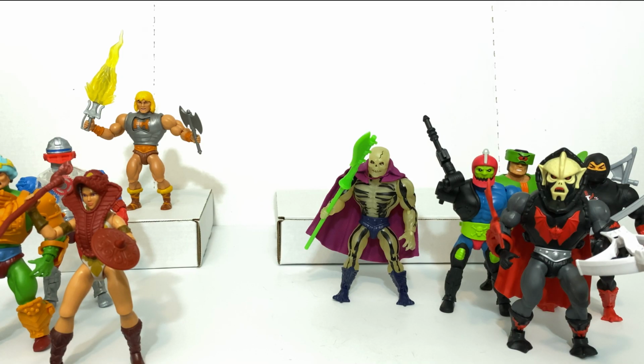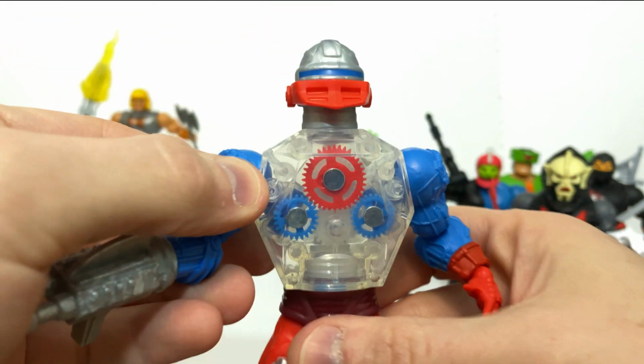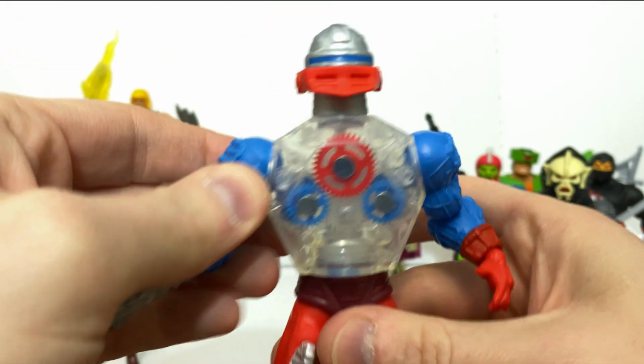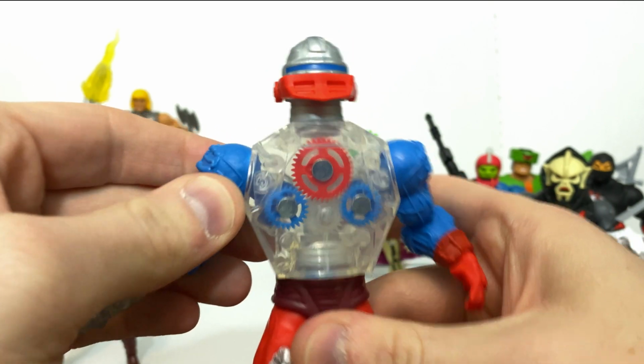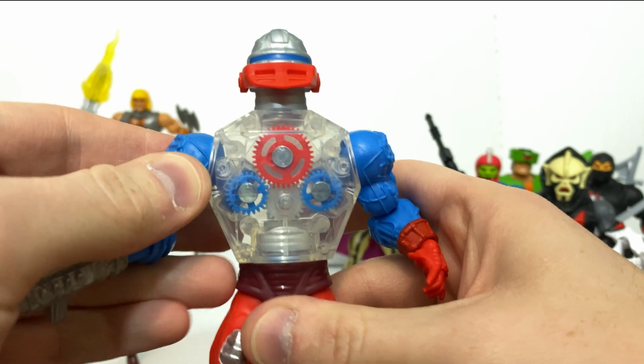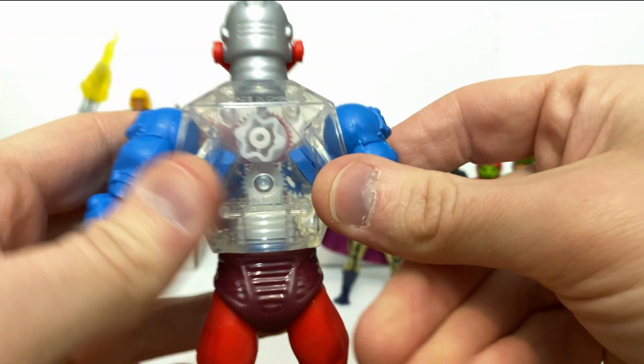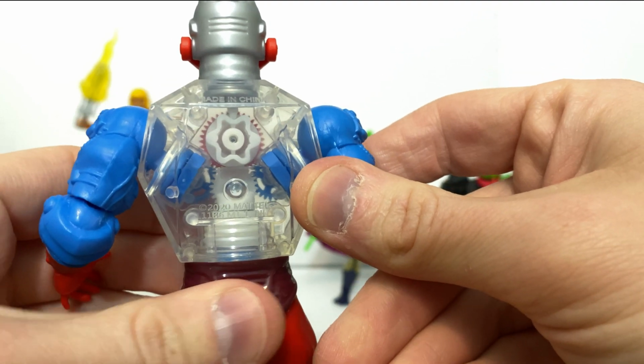I'm giving number 9 to another character that relies pretty heavily on an action feature. Here we have Roboto. As you twist, you can see that the mouth opens and the gears inside turn. I actually think that this is a really cool action feature, and I really enjoy it. I especially like looking at all the gears rotate. And on the back, you can see a similar action happen.